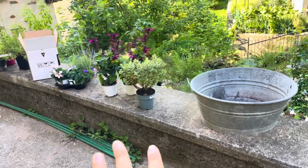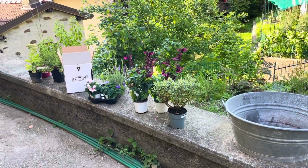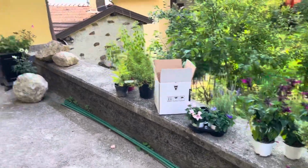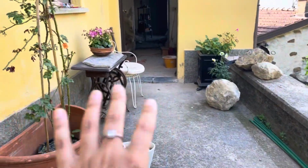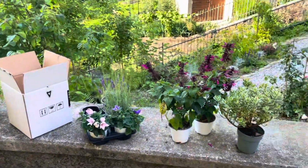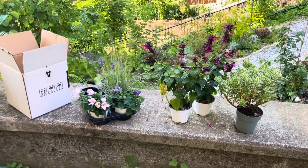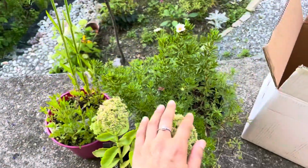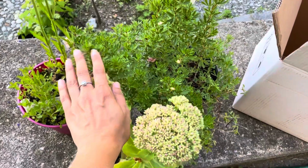And here are my new plants, because I just felt so tired from the inside project, from the plastering, from the demolishing. And yeah, to cheer myself up, I went a little bit crazy. And I got lovely plants. So now I have lots to do in the garden.